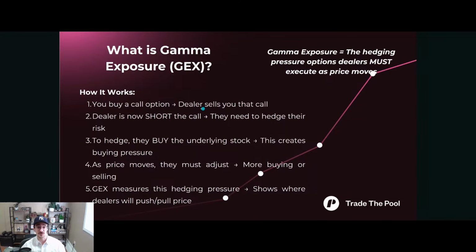Like I said, you buy the call, the dealer shorts that call. The dealer is now short that call. They need to hedge that risk. How do you hedge? You buy the underlying stock. So see what's going on here?